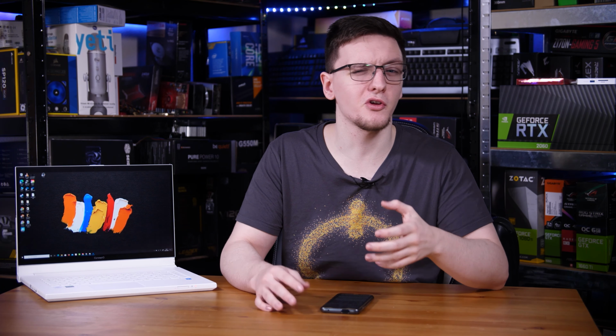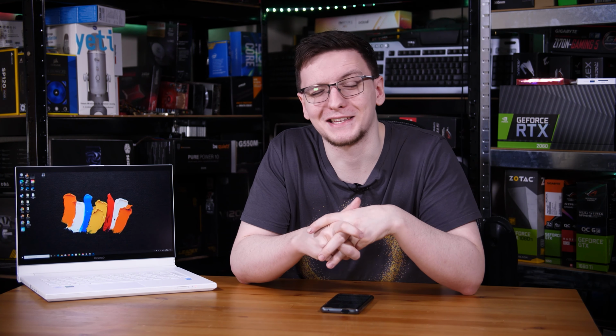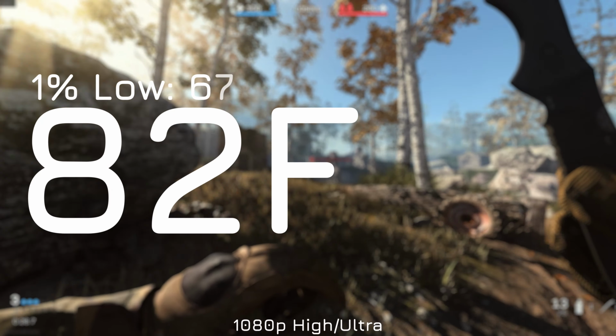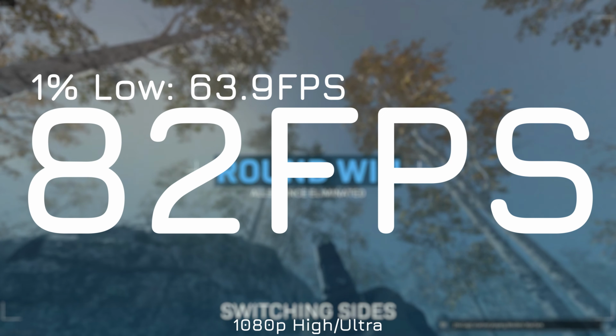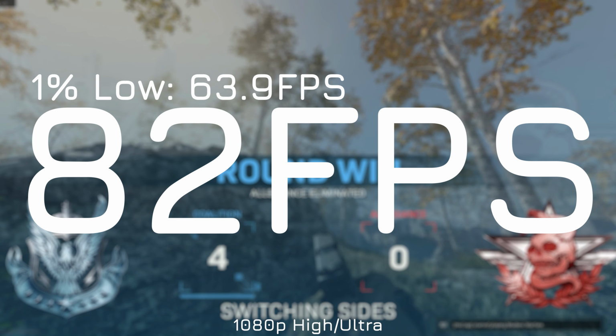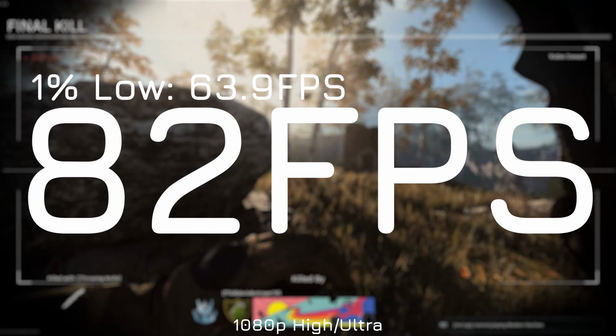And while we're here and looking at some benchmark results, I'm sure that there is a small subset of designers or creative professionals who would want this sort of machine but would also want to game on the side, and also it's me, so let's take a look at some gaming benchmarks. Starting off with COD Modern Warfare, this was running at sort of high ultra settings, and we're getting 82 FPS average, which is well above the 60 Hz limit of the display, and so it's a pretty decent experience.